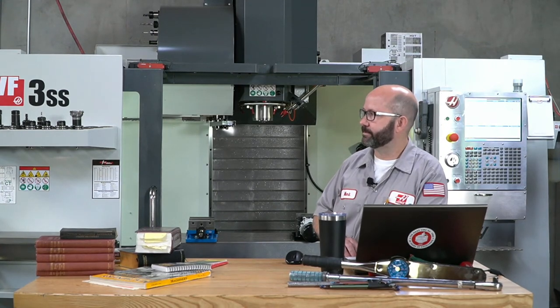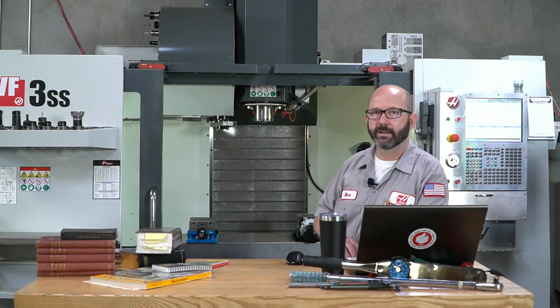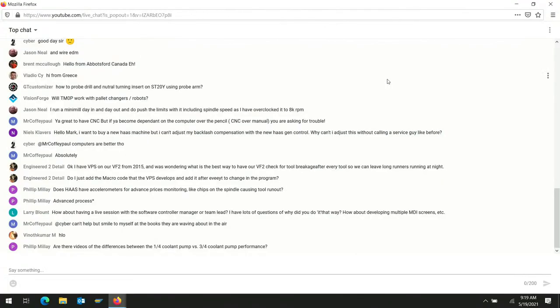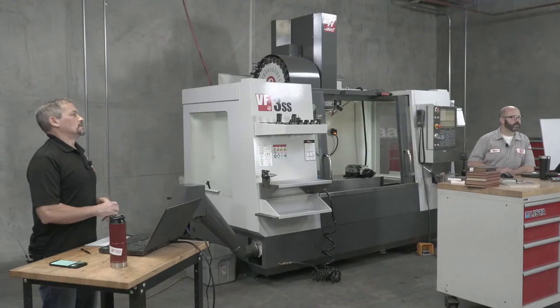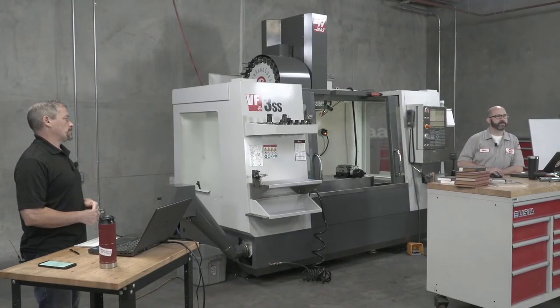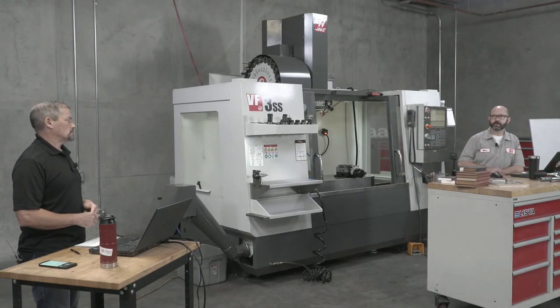So speaking of programming, let's see. GT Customizer says, I'm not sure if this is easy to answer on the live stream, how to probe drill and neutral turning inserts on an SD20Y using the probe arm. Like a neutral cutoff tool, or a neutral turning insert, or a drill.